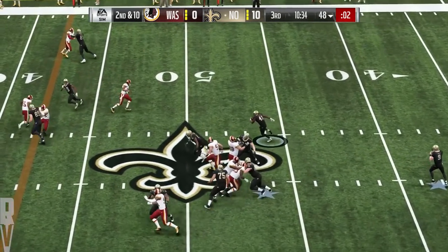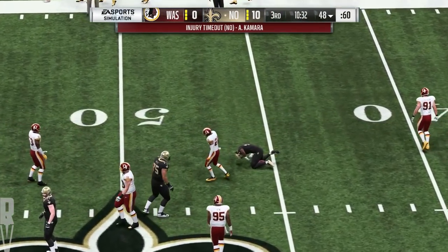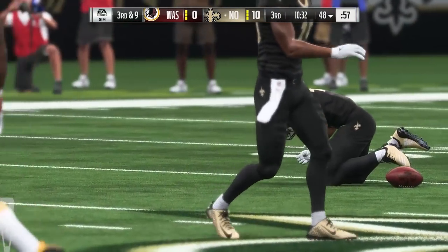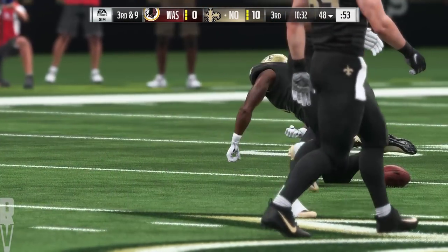Breeze on the draw, gives to Kamara. And he'll fight his way forward to about the 48-yard line. Now it looks like we'll get a timeout as there's a Saints player down here on the field. While the training staff works on him, we'll step aside and be right back.